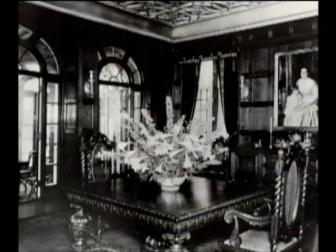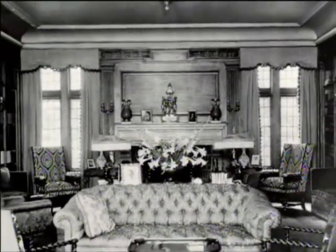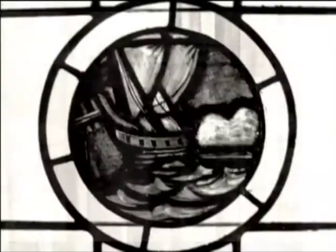Off the Grand Hall was the formal dining room, with its unique plasterwork ceiling. On the west end of the first floor was the living room or parlor, Mr. Lowe's study, and Mrs. Lowe's conservatory, with this eye-catching hand-carved alabaster chandelier, its classical heads serving both decorative and functional purposes. There were stained glass windows on the doors from the library.